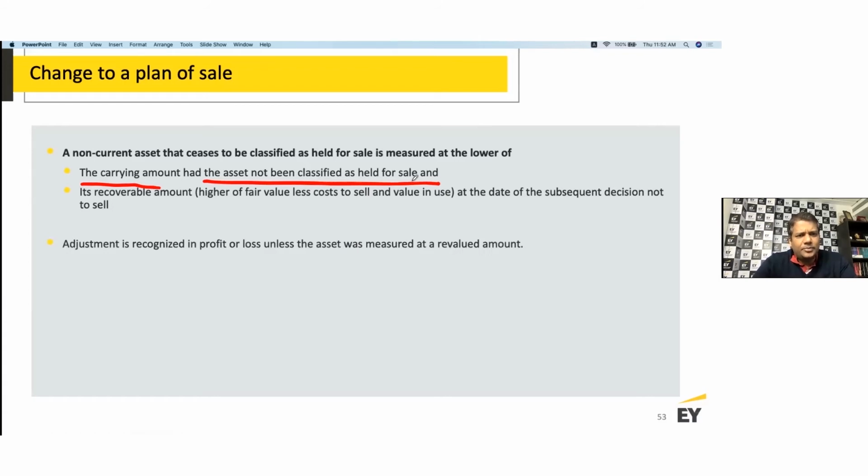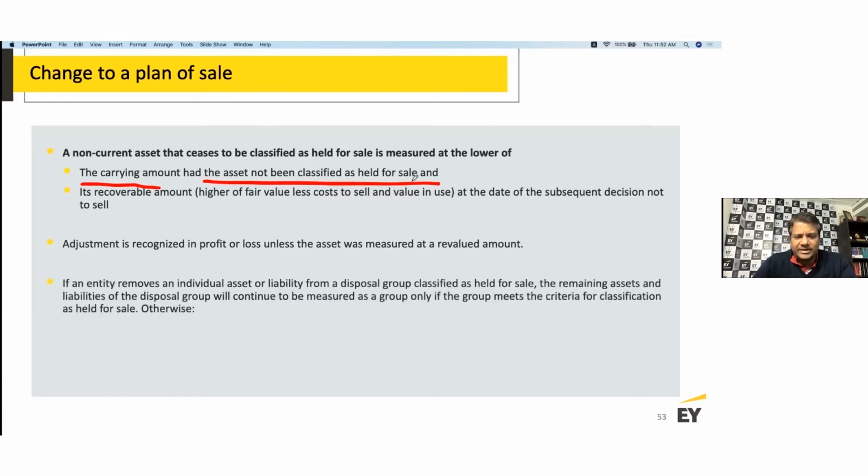Adjustment is recognized in profit or loss unless the asset was measured at a revalued amount. If an entity removes an individual asset or liability from a disposal group classified as held for sale, the remaining assets and liabilities of the disposal group will continue to be measured as a group only if the group meets the criteria for classification as held for sale. So for example, if the core non-current asset, which was forming part of the disposal group, is itself removed, then it is no longer held for sale. You go back as if there's a change in plan.